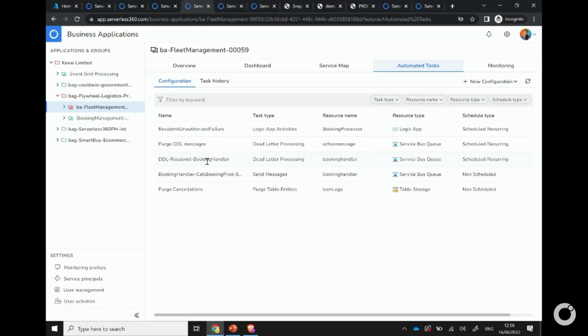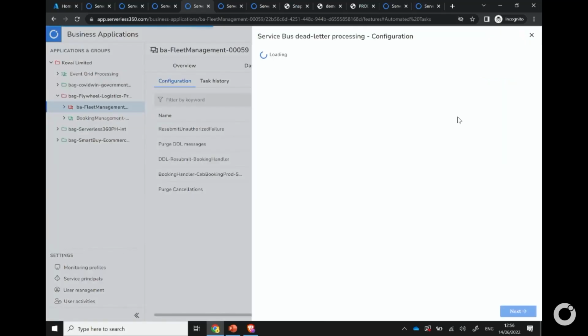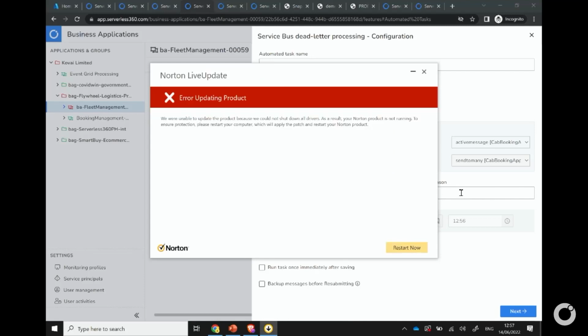So here is a dead letter processing automated task that can help you filter out the messages by a specific dead letter reason and then reprocess them. Say when I'm looking for a dead letter of a specific business reason, say all those messages which have been dead lettered with a business exception, say invalid ID, need to be purged off from my queue because I have no reason of retaining them. So I can specify any business exception like this and make sure that the messages are handled without much manual intervention. And this is one feature that has added value to our customer scenarios.